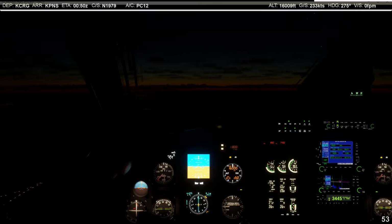Pacific 2578, Jacksonville Center. Hello, you're clear to the Kilo Sierra Echo Mike Airport. Radar vectors to cross the VOR, then as filed, maintain 16,000.